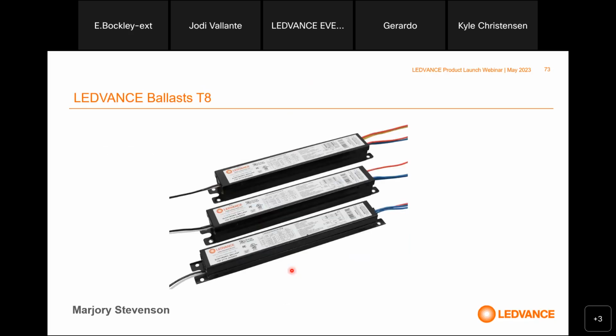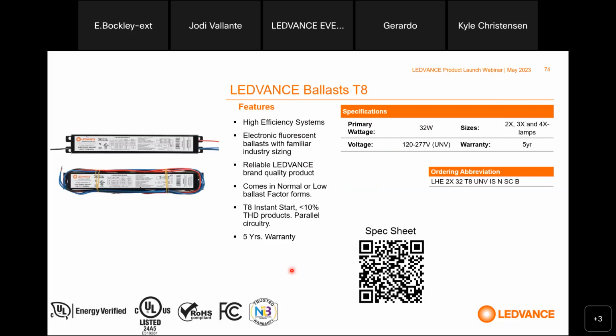Moving to components, we have a couple of LEDVANCE branded ballasts from our friend Marjorie in product management. Starting with a T8 ballast. We are bringing to market some products that expand our sources for our top selling high efficiency instant start normal and instant start low ballast factors. These are very compatible in form factor and performance with the Quictronic QHE that you're currently purchasing from LEDVANCE.